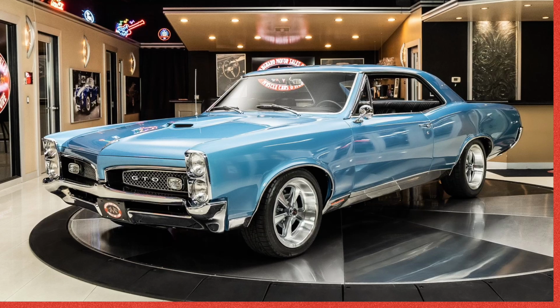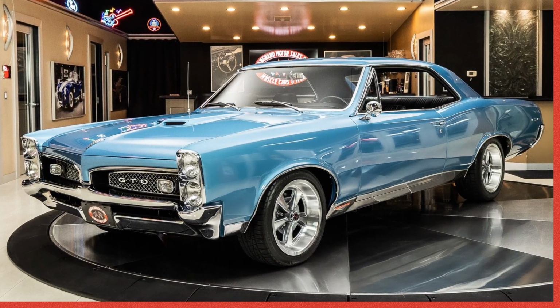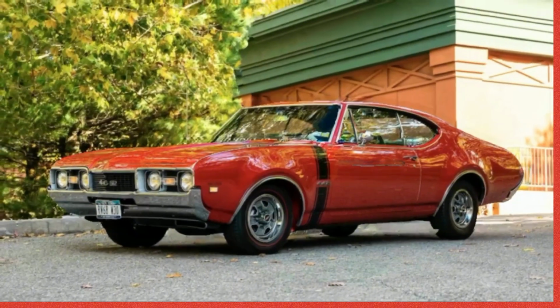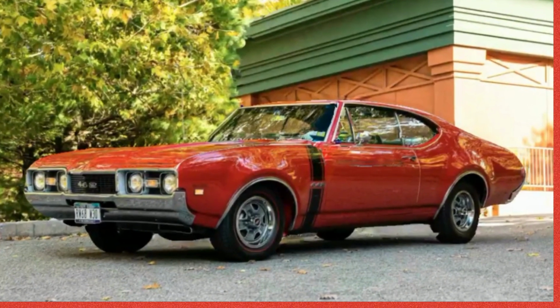The 1970 Roadrunner Superbird took things to another level. With its huge wing and aerodynamic nose, it was built for NASCAR. It was also rare, and now it's insanely valuable.